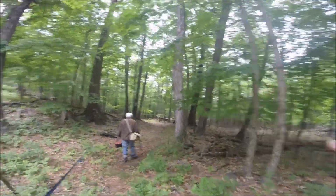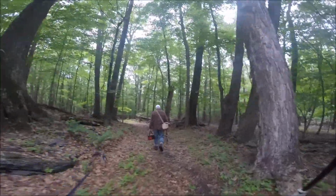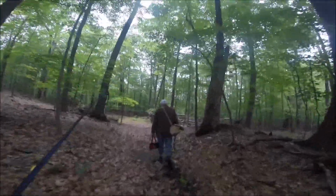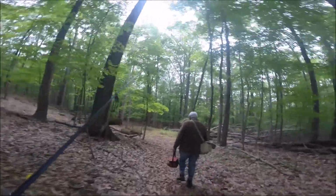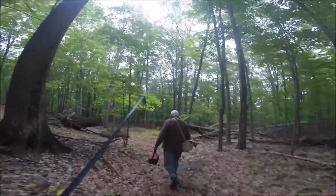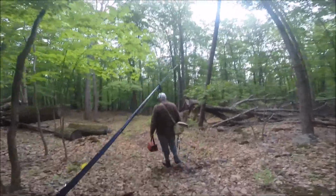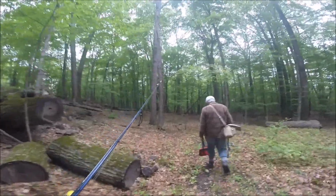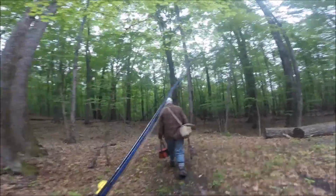Can't break the rod. Now this is a trail that we take every time we come down here. Downhill is always easy. Coming back's another story. Take your time. A good walking stick like this gives you stability. I wear a backpack with all my gear in it. Keeps my hands free, and it's easier.